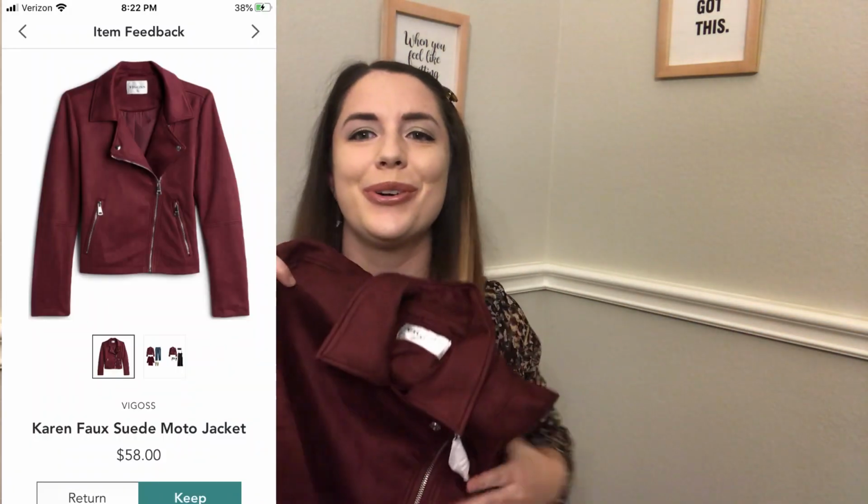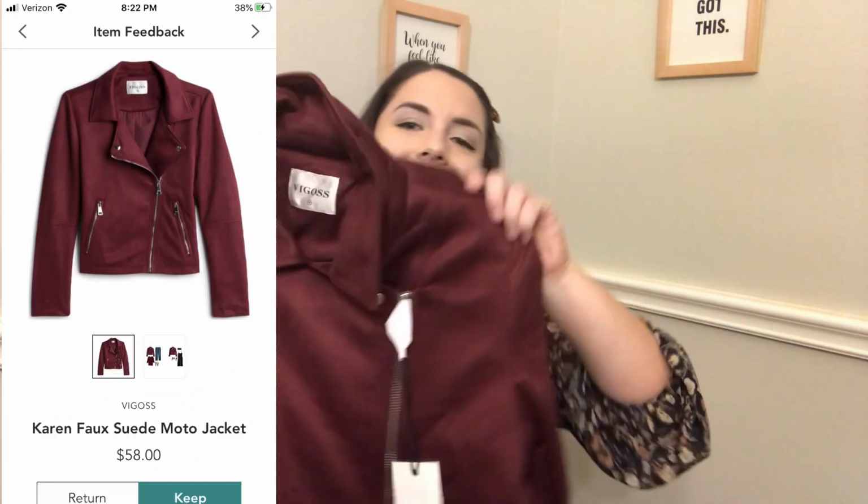And then lastly, here is the moto jacket, and it's in a maroon color, which they also know that I like. And look at that zipper detail. It is beautiful. The pockets are also zippers. It's kind of like a suede velvety type of material. Oh, I'm excited about this. Okay, let's go try everything on.